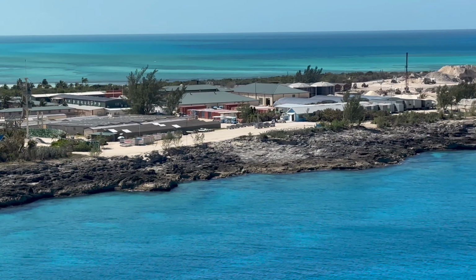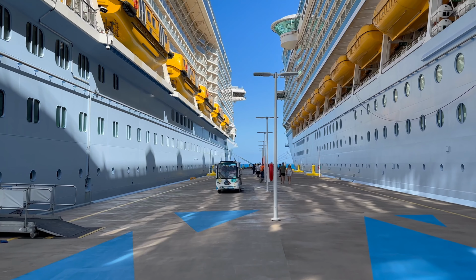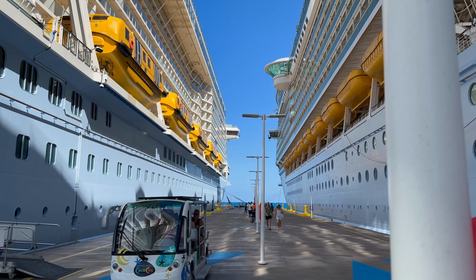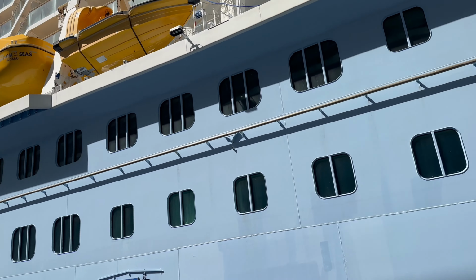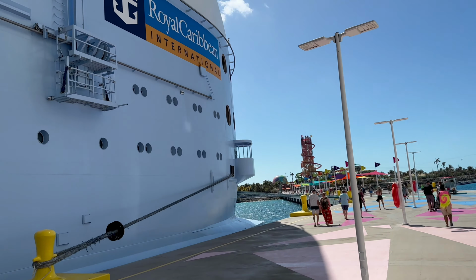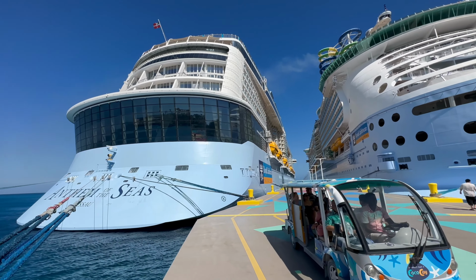This area of the island is currently under development and will be the future adults-only area. As we head off the ship, it really is imposing to be standing between two of these massive cruise ships. As you can see, there are shuttles that run between the ships and the island. Alright, we are off the ship, making our way onto Perfect Day at Coco Cay. Beautiful day.